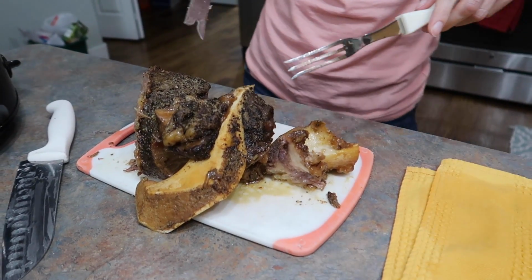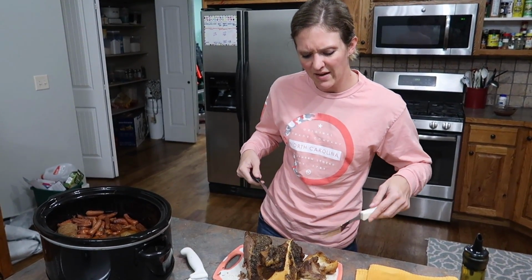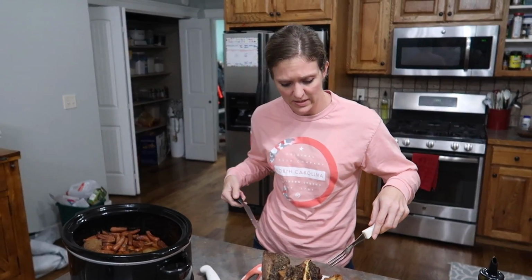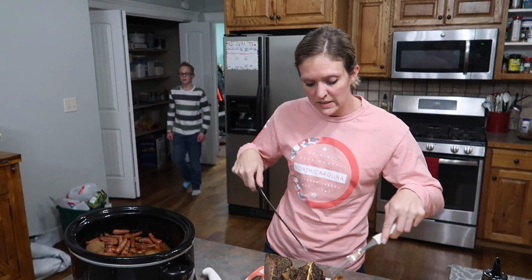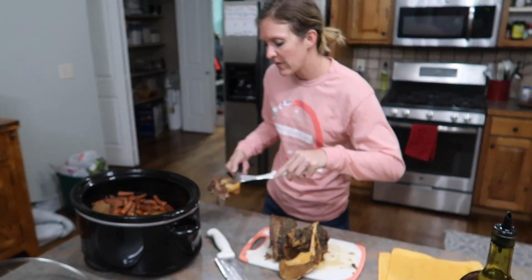Okay, so I turned it to low after a couple of hours. So it's on high for a couple hours and then low the rest of the day. I say half and half. And it's 5:40, so 8 o'clock to 5:40, however many hours that is. This is really, really tender. So I took it out and I'm just cutting out the bones and the fat.